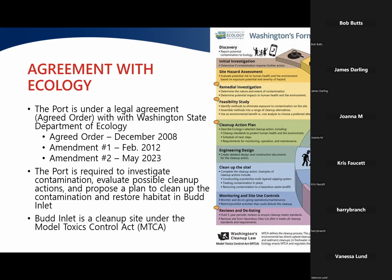That's collecting sediments, sending them to the lab, having them analyzed for our contaminants of concern, so we can come up with a better map of where contamination is, the nature and extent of contamination, as we call it, in Budd Inlet in a 3-dimensional way. So where is it located horizontally? And then how deep do the contaminants go? So that requires that we go out and do quite an in-depth investigation process to figure that out.